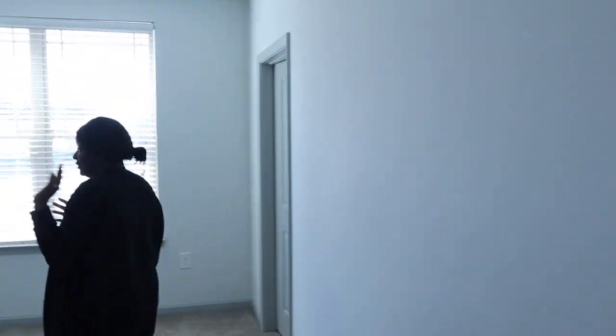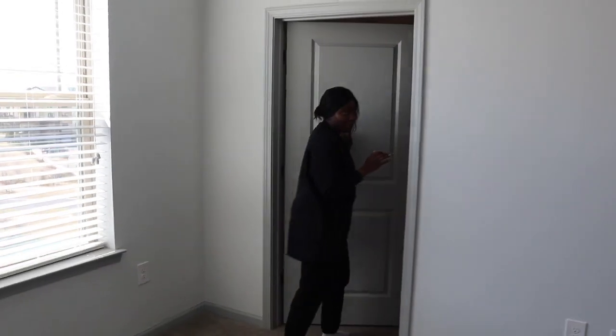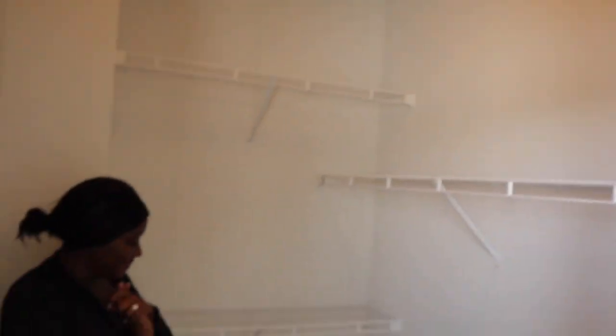And then this is her huge room. It's like way bigger than her current bedroom, so I'm loving this. Got a lot of space for virtual schooling and all that good stuff, so I'm super excited about that. And then she also has a super big walk-in closet. Like, look how big this is. So I'm happy with it.